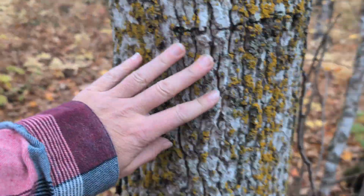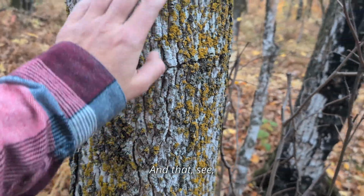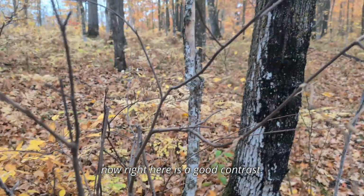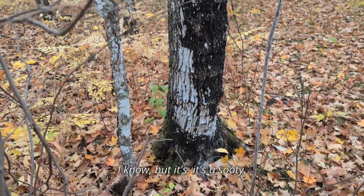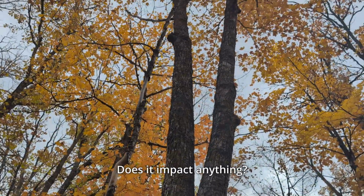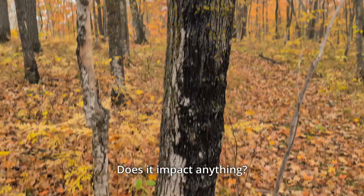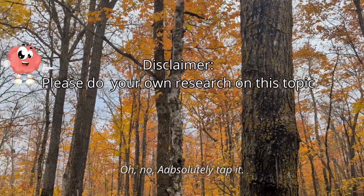It is. So smaller, shallower grooves. And right here's a good contrast. That looks like it's burnt. I know, but it's sooty. It's called a sooty something. I looked it up on the internet. Does it impact anything? Depending on what causes the blackness. Would you say probably don't tap a tree like that? Oh no, absolutely tap it.